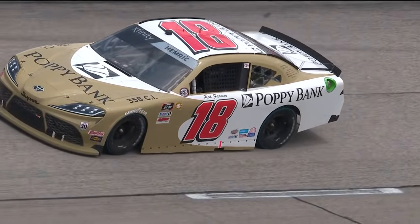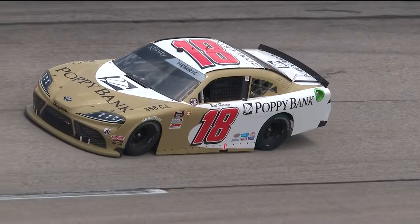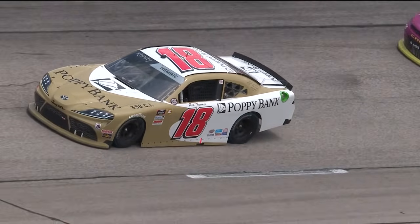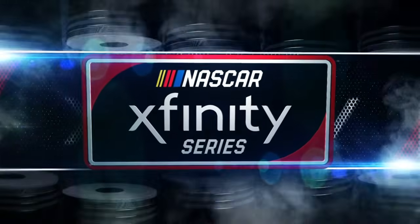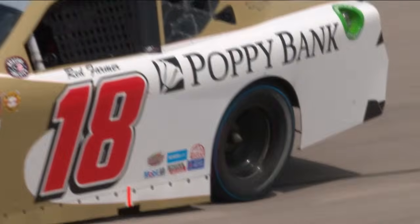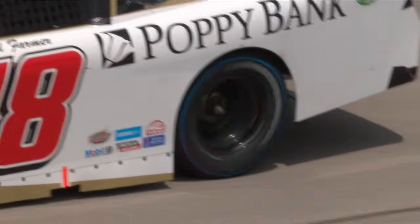Well, with no practice, no qualifying, nobody on the track all weekend, there's bound to be debris, and especially with all the trucks that crashed last night, there's got to be things left behind on the racetrack, and I'm not really surprised to see somebody have a puncture.